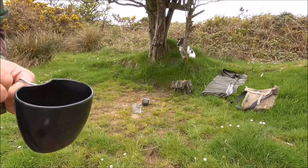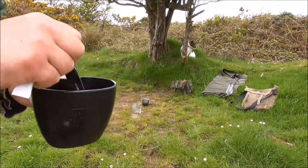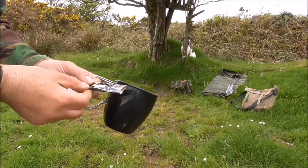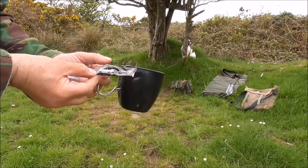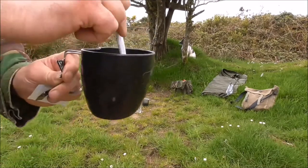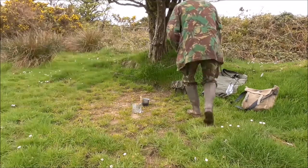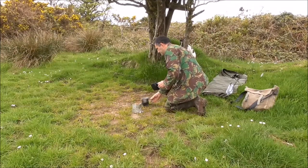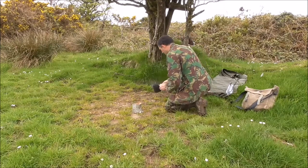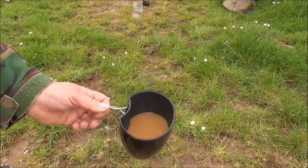That was heavy going, pushing my way through the woods. So I've decided to cheer myself up with a cup of coffee. This is the Rambu's instant coffee, a stick pack of coffee, and we'll have some white sugar with it. As I say, I'm not really hungry, I just need cheering up. So there we go, instant coffee.